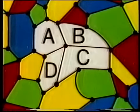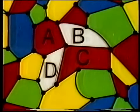Notice that countries which meet just at a point are not considered to be neighboring countries. A is a neighbor of B and D, but it's not a neighbor of C. So it's allowable for A and C both to be colored red. And similarly, it's allowable for both B and D to be colored blue.